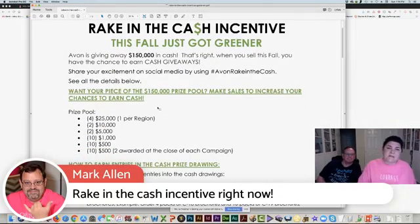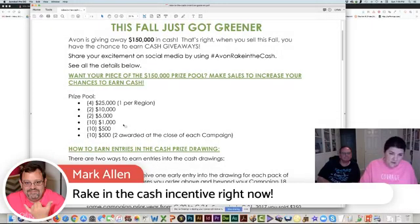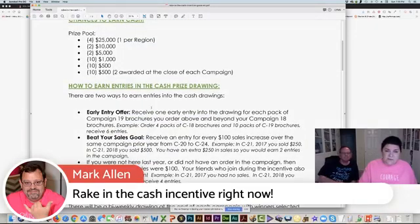So this is what's going to happen: there's $150,000 in cash. There's going to be 4 $25,000 cash prizes, one per region. There's 4 regions in the United States: the West, Northwest, East, and Southeast, I think. 2 $10,000 prizes, 2 $5,000 prizes, 10 $1,000 prizes, 10 $500 prizes, and then 10 more $500 prizes, 2 awarded at the close of each campaign. So the first way to enter is to buy an extra pack, that's a pack of 10 brochures, above and beyond what you bought in 18.